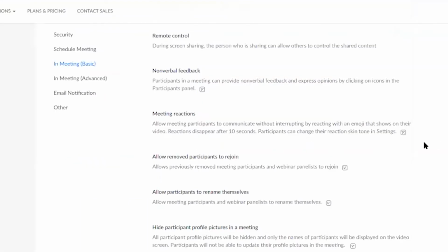All right, allow removed participants to rejoin. This one, I highly recommend you leave it disabled. If you have kicked somebody out of a meeting, I assume that you've kicked them out for a reason, and you don't want them coming back in. So if you have this enabled, it allows them to rejoin. This doesn't mean that if they leave the meeting themselves, they can still come back. But if you, the host or the co-host, have removed somebody, you shouldn't allow them to come back in.